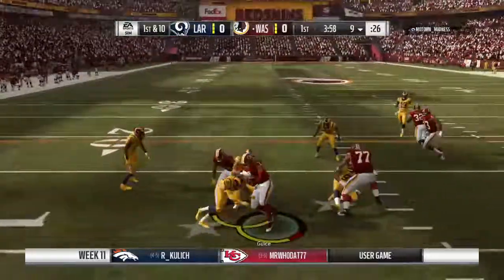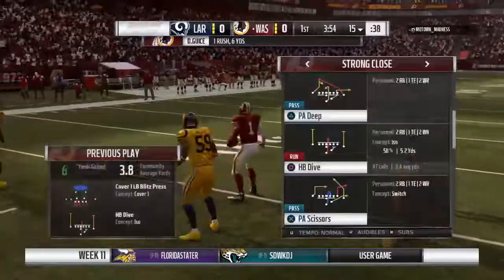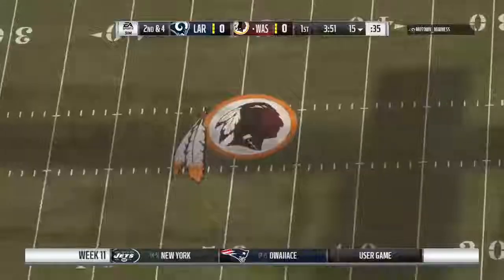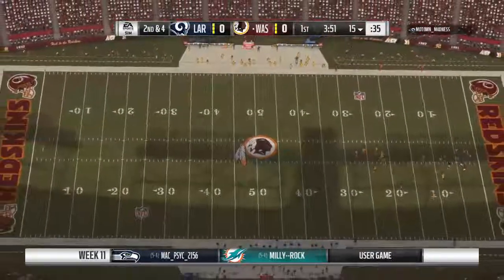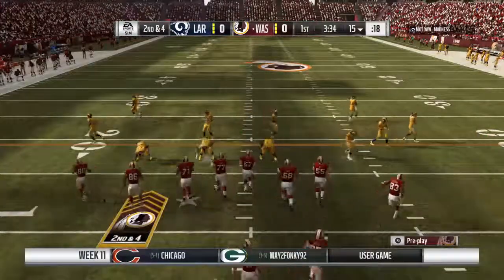His first carry of the game. And some room for him there as he'll take this up to about the 15. He'll get a nice chunk there on the first down run, and it's 2nd and 4. Despite the blitz, they're still able to pick up a nice solid gain. The disadvantage of blitzing often alters the normal spacing and run fits and leaves creases like they were able to exploit right there.